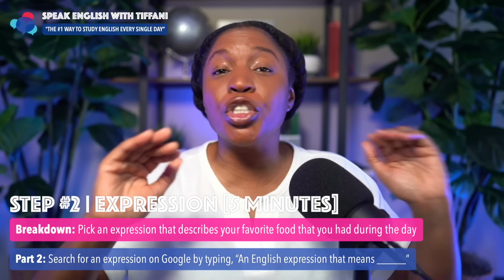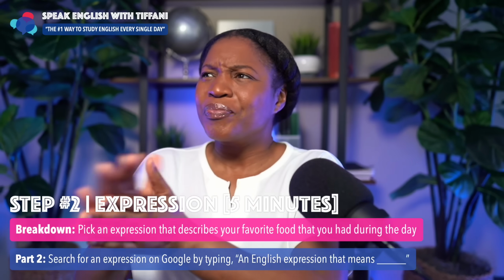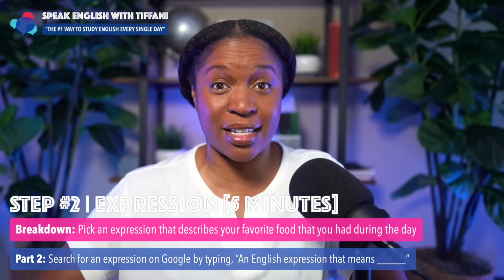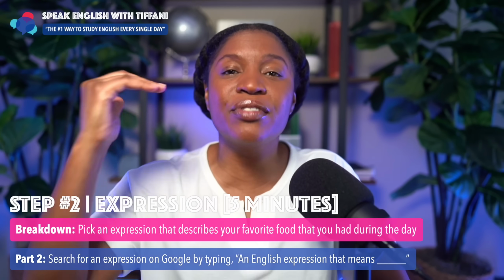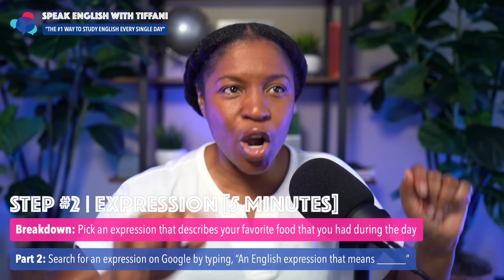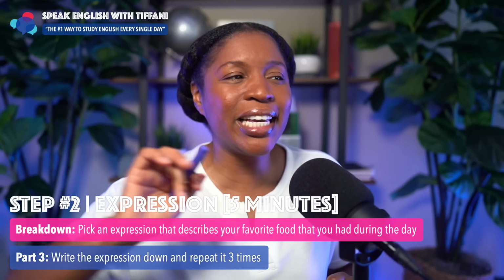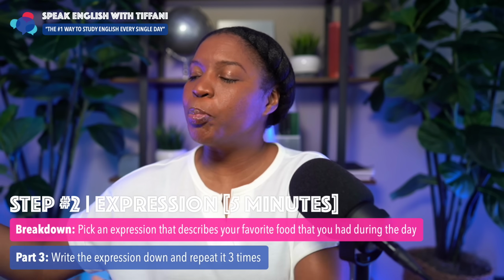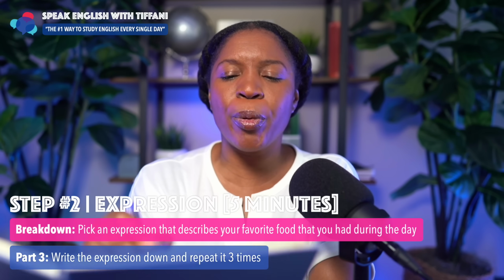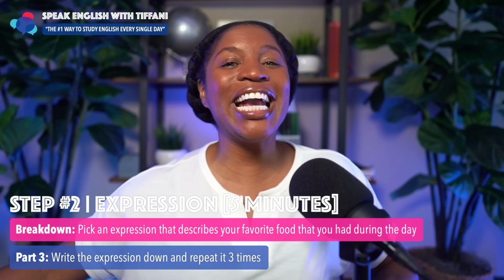This is how you search using Google. Whatever you want to describe, I need an English expression that means delicious. And you'll see tons of different English expressions, new expressions pop up. After you've done this, write the expression down and repeat it 3 times, saying it out loud. Write the expression in your journal or on a piece of paper, and then say it out loud 3 times.